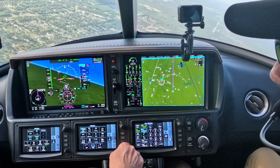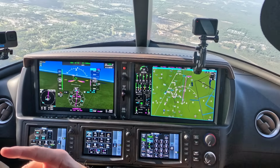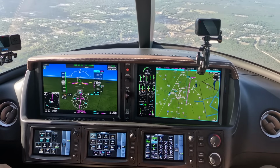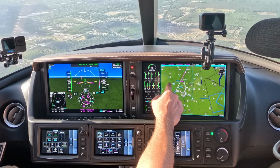All right. So in the interest of time right now, I'm just going to get the procedure loaded in there. Normally we would have loaded it and briefed it, but as we're flying VFR, I mean, yeah. In this case, he's giving us vectors to final, so we are going to activate vectors to final. Beautiful thing is, it shows me my next altitude.